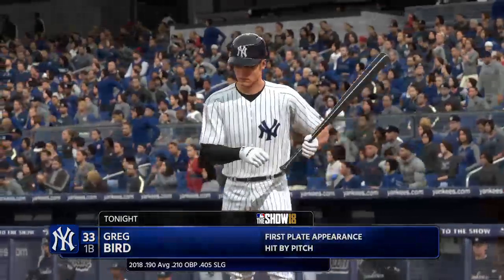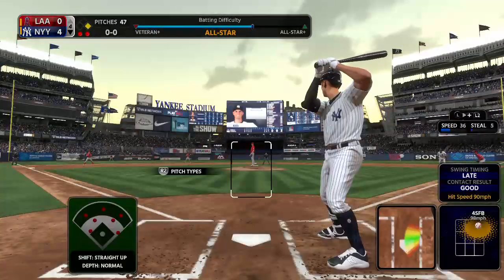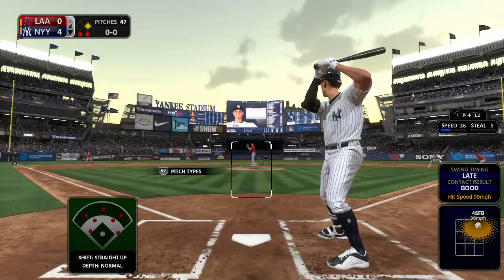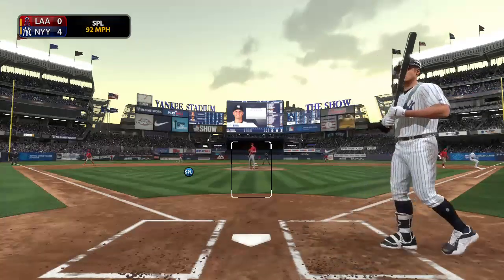Now batting. Ready for another chance? Greg Bird. And maybe a little extra motivation for him here after being hit by a pitch in his first at-bat. He's ready. Here's the first offering. A ball and no strikes.